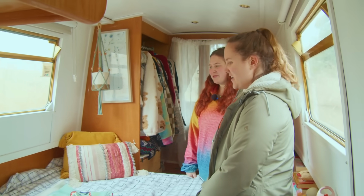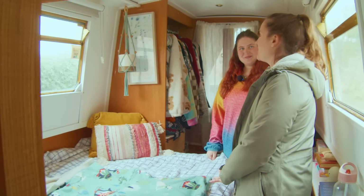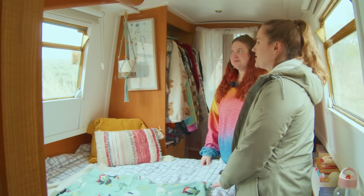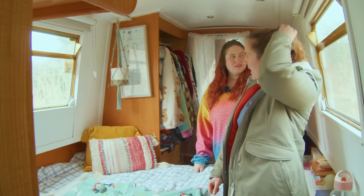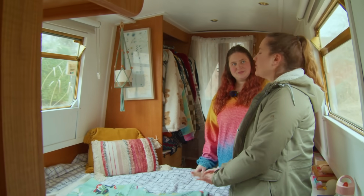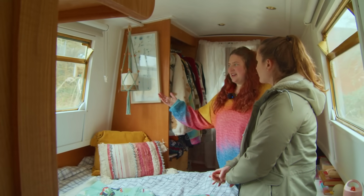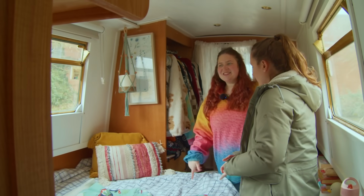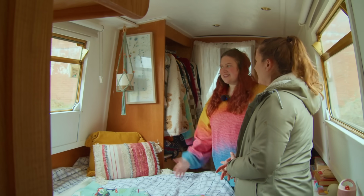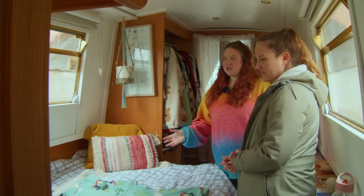Yeah, we squeeze. Again, I think people would be really surprised coming in here how much you can maximize the space. I think they'd be really surprised because when we were coming in looking from the outside, I don't think that I pictured that you could fit this much in. Yeah, I always find it quite surprising. When you look at it from the outside, you think there's a bed in there, there's an oven. It is quite impressive how you can fit things in, and the boats are really customizable as well.